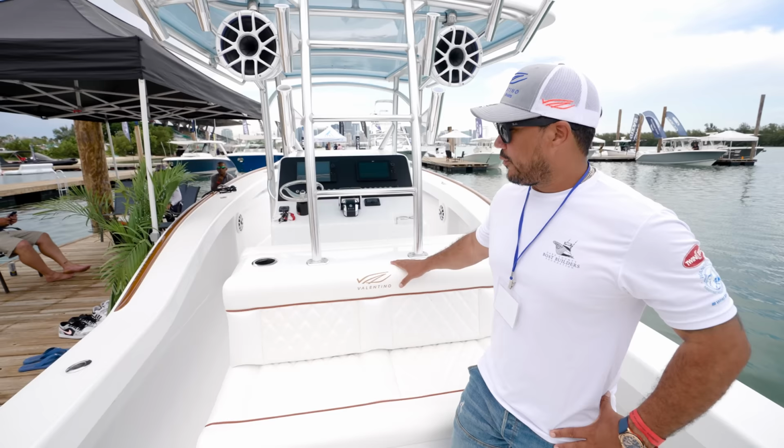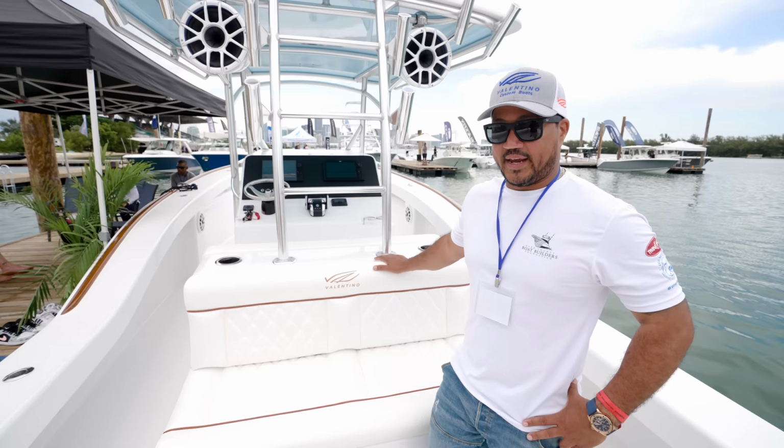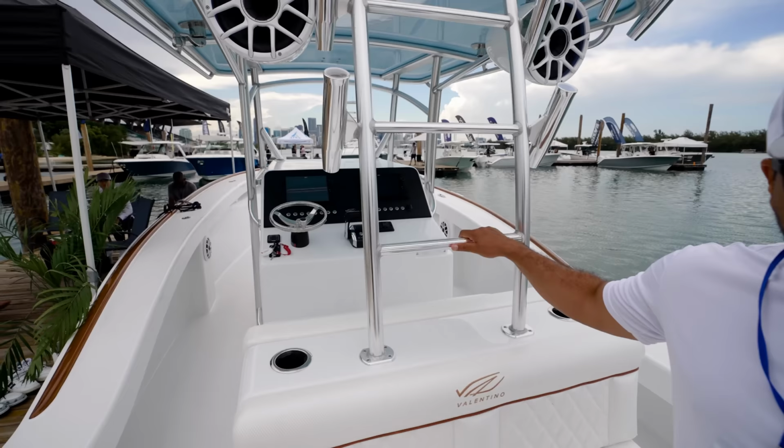And now we're doing a 35. This is a full composite. We do back in infusion hull. Nice. Everything on this boat is handmade. Nice. Composite as well. So this one in specific, we start with a twin 350 Suzuki dual prop. It's about under 11,000 pounds.